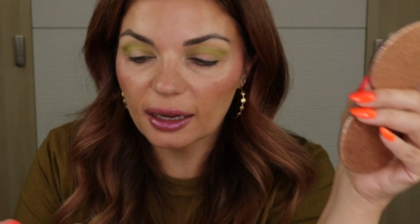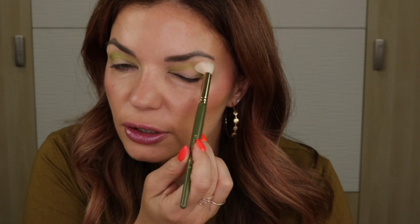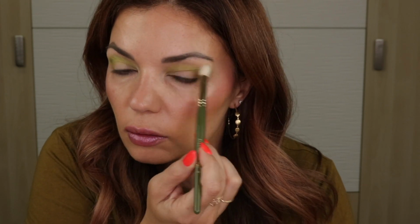All right, I'm just taking a clean brush with no product. This is the KJH number 10. And I'm just blurring out that edge. I just want it super soft. I'm also keeping a little bit tighter shape going up past my crease and onto the hood so that we can see the color. But I just want it soft.